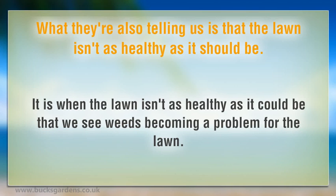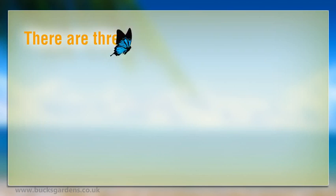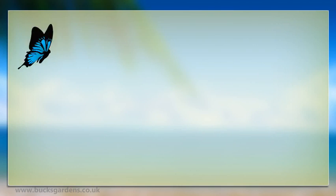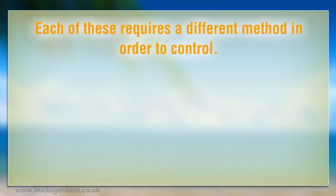There are three basic types of lawn weeds: grass-type weeds, grass-like weeds, broadleaf weeds. Each of these requires a different method in order to control.